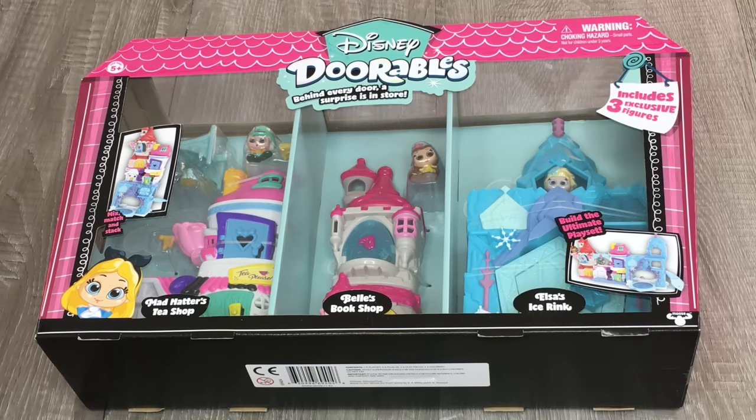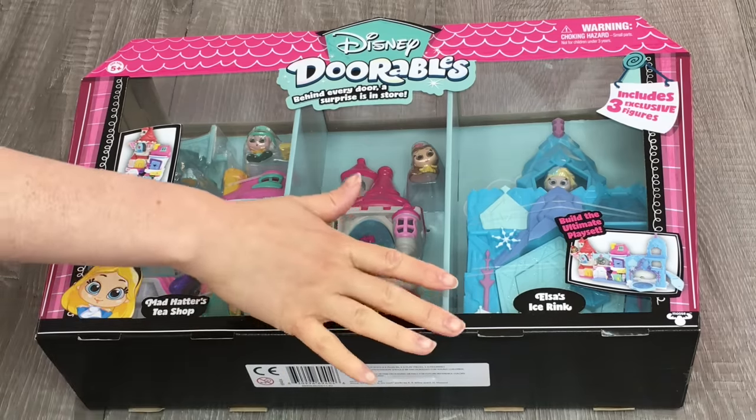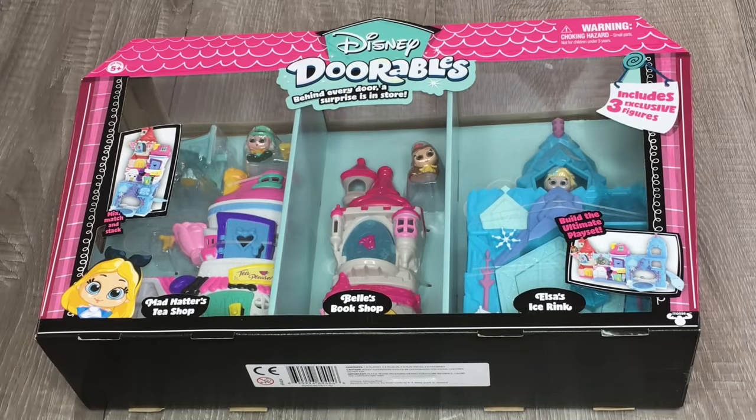Hey guys, today I'm going to be opening up this really fun set that Moose Toys sent to me. It's from the Disney Adorables collection, and there are three different play sets in this one giant set. There is Mad Hatter's Tea Shop, themed to Alice in Wonderland, Belle's Bookshop, themed to Beauty and the Beast, and Elsa's Ice Rink, themed to Frozen. They're three of my favorite movies, so I'm so excited to open it up.